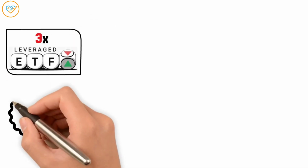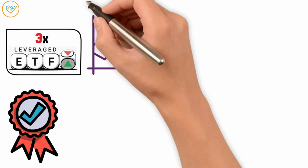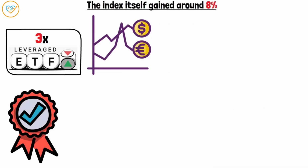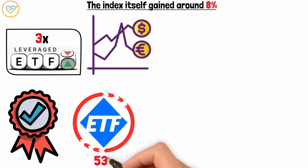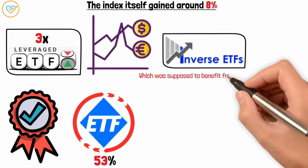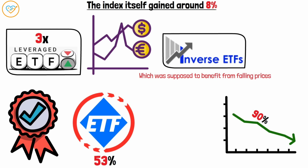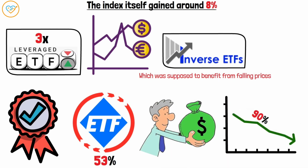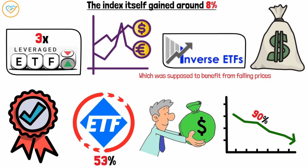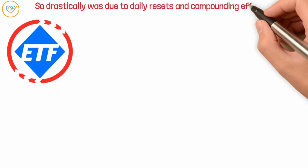Another case involved a 3-times leveraged ETF designed to triple the performance of its underlying index. During a volatile period, the index itself gained around 8%, yet the ETF plummeted by 53%. Worse still, a related inverse ETF, which was supposed to benefit from falling prices, dropped by a staggering 90% over the same period. Imagine the shock of those investors who held on, believing their funds would track the index closely. One of the main reasons these ETFs underperformed so drastically was due to their daily resets and compounding effects.